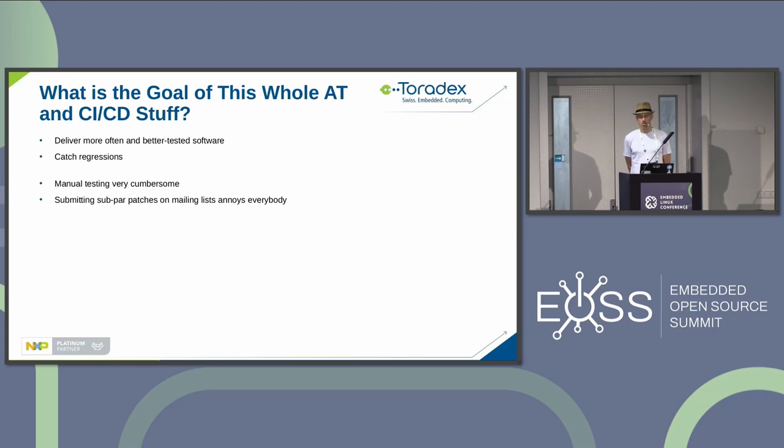Let's have a look. So what is the goal of this whole automated testing CI/CD stuff? When we set out like 3 years ago to improve on that, our goal was to deliver more often and better tested software. And of course, also in that process, catching any regressions. And when automated testing is concerned, any kind of manual testing is very cumbersome. Another thing was, as we upstream first, we wanted to make sure that the quality of the patches we send upstream on the mailing lists is halfway there, that you don't annoy all the maintainers all the time. And such things can really be easily done with such infrastructure.